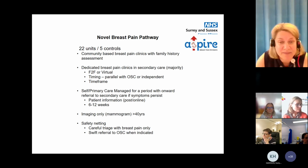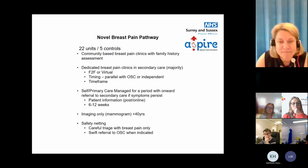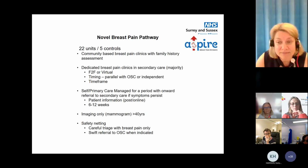So as for the Aspire Breast Pain Pathway Evaluation, we've recruited 22 units who have developed their own novel pathways, and also 5 controls. Some units are community-based, but the majority are in secondary care, either face-to-face or virtual. Some are linked with one-stop clinics and others independently run. Some units derive pathways which work with GPs who manage patients for a given period of time, supporting them with various information resources and asking them to contact them again for onward referral to secondary care should their symptoms not resolve. Some patients are mammogram only.